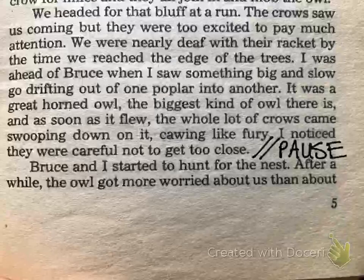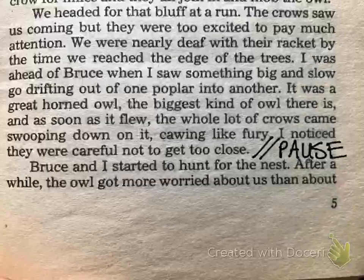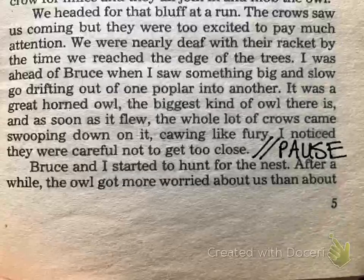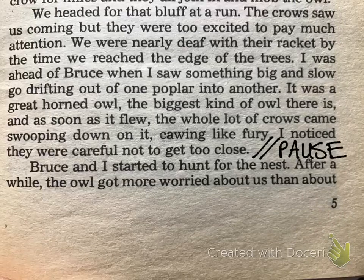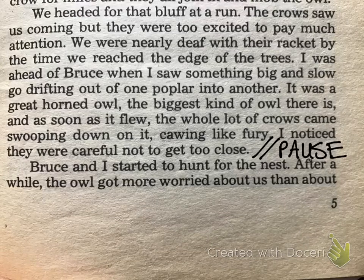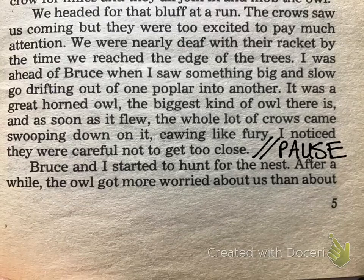I was ahead of Bruce when I saw something big and slow go drifting out of one poplar into another. It was a great horned owl, the biggest kind of owl there is. And as soon as it flew, the whole lot of crows came swooping down on it, cawing like fury. I noticed they were careful not to get too close.